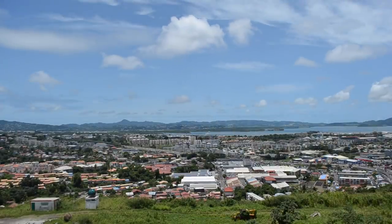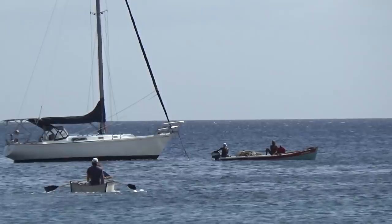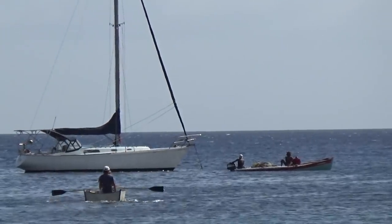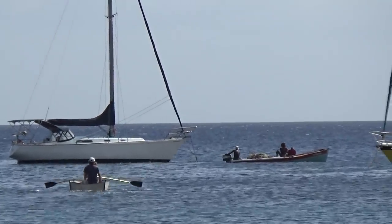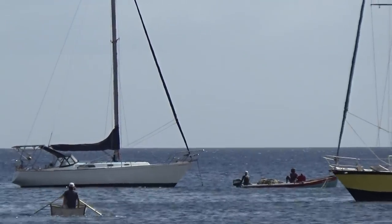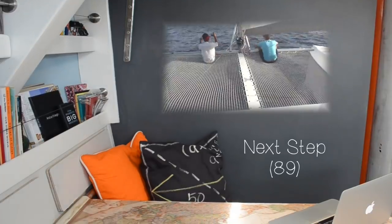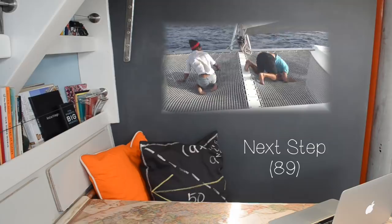The next morning, we headed back to Uma just in time to catch some locals in action, leaving the anchorage with our boat. Like, what the f***? So yeah, come back next week to find out what we did about that situation and how we end up on a catamaran. Yeah, that just happened.